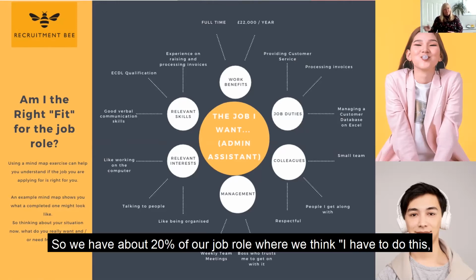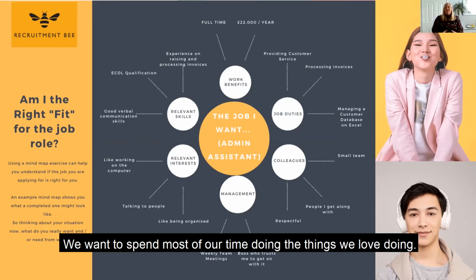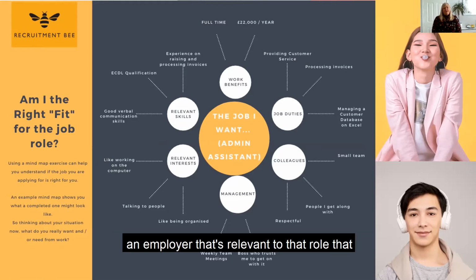So we all have that 20% of our job role where we think, I have to do this, it's not my favourite, but it's part and parcel of the role. But we want to spend most of our time doing the things we love doing. So relevant skills is, what skills have you got or achieved that you can showcase to an employer that's relevant to that role that you're actually applying for.